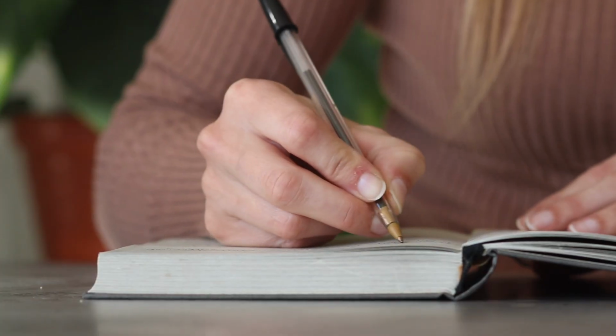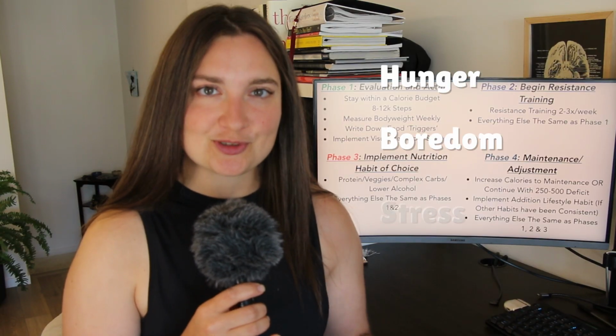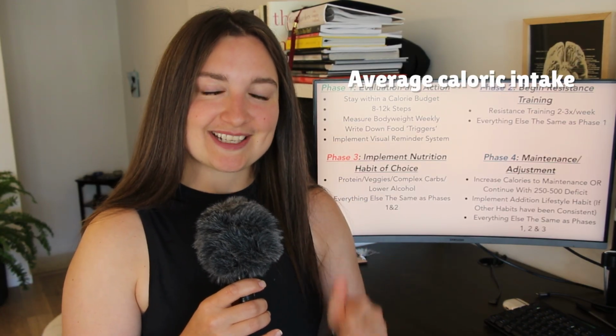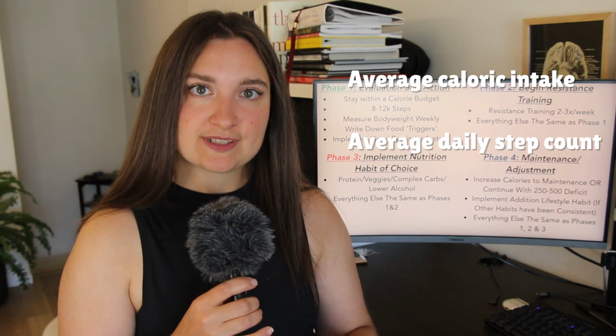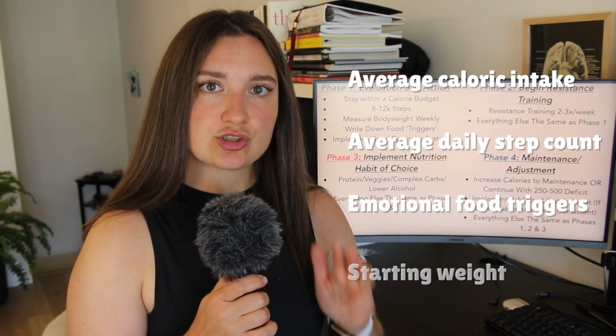In this first week, you are also going to write down what your food triggers are, what feelings stimulate you to eat. It could be genuine hunger, but it could also be things like boredom, stress, and social events. The goal of this tracking week is to identify 4 things: your average caloric intake, average daily step count, and emotional food triggers, as well as starting weight.